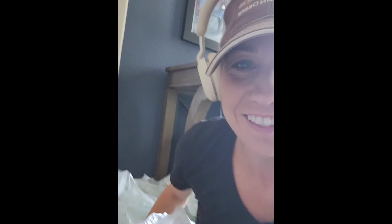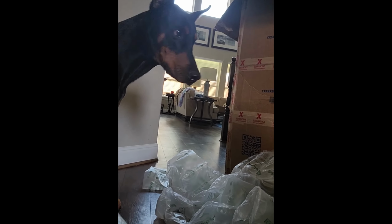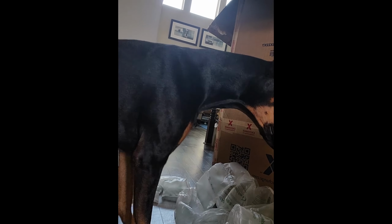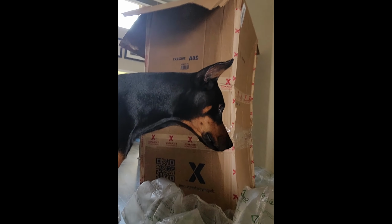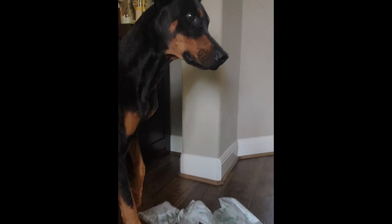Where's your ball, buddy? I don't know where it is. Where's your ball? Is it in here? Right here. Can you get it? It's right here. You can get it. There it is, buddy.